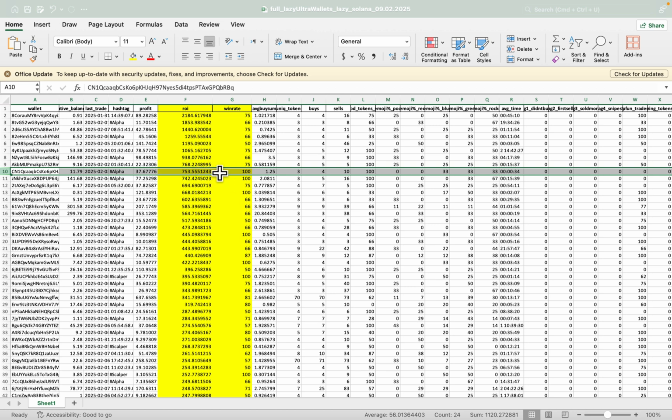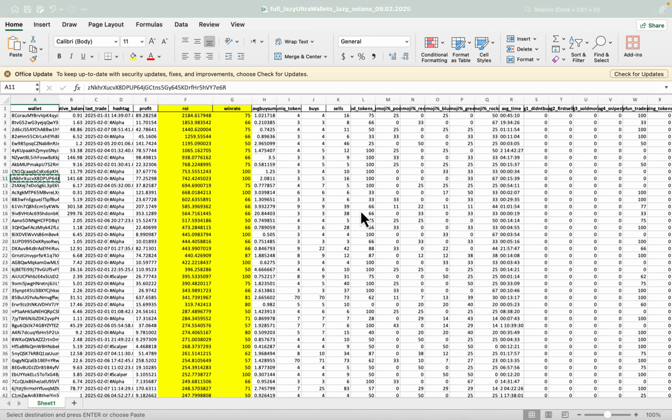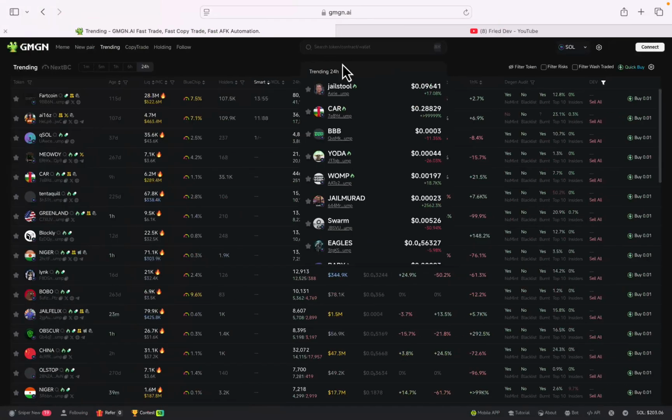753% ROI. This is crazy. Or this one, 742% ROI, 100% win rate. Let's actually copy this wallet and use GMGN to check this one.